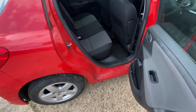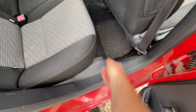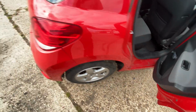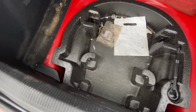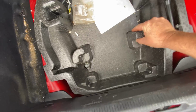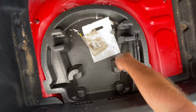I'll show you the back. Again, there's no rips in these seats at all. Just dirty, really. Sort the floor out. I've checked everywhere for paperwork, guys. There's nothing in this car. We'll have a look in the boot as well. Again, pretty clean. I did see the locking wheel nut key, so that's in there, but again, there's nothing else in here.